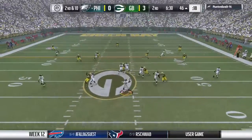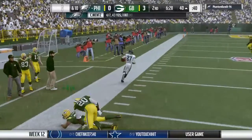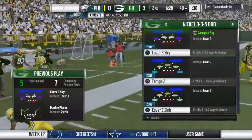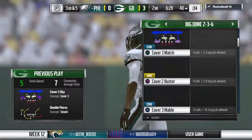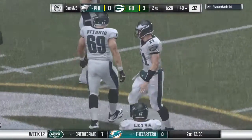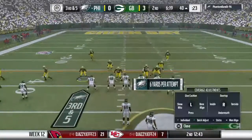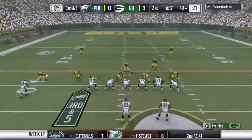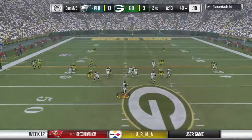Once again here on 2nd and 10. Out to the flat. That's complete to his running back. Call it a gain of 5, and that'll make it 3rd down. I think the best offenses love to get the ball to their running backs in open space because they have the ability to make people miss, and they also have the ability to run over people. And if you do that throughout the game, after a while, they might just run through some of those tackles and go a long way.